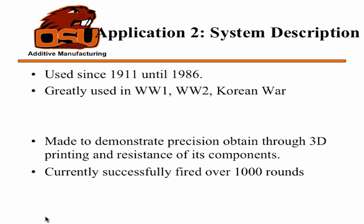They've tried it, and they already went over the thousandth run of shots, and they keep using it as a demonstration.